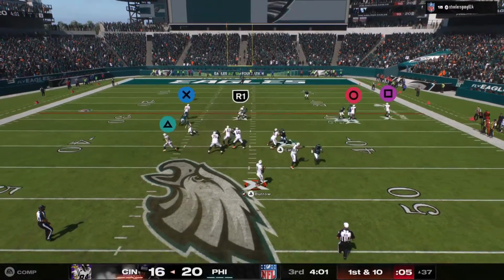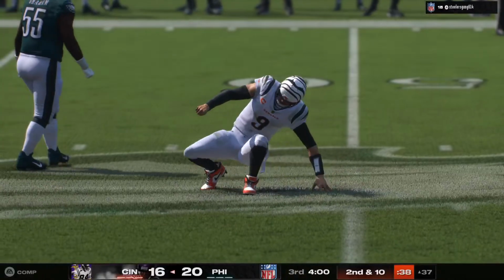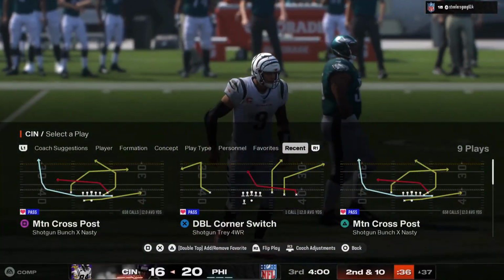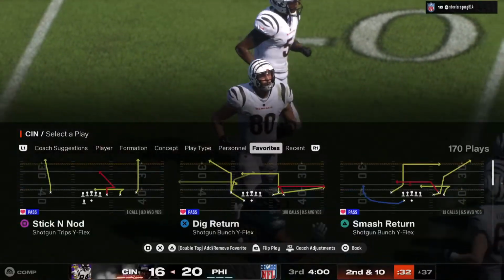A first down throw for Burrow. A hit as he throws there. It's going to wind up incomplete. The pressure got to him that time, and it'll set up second down.